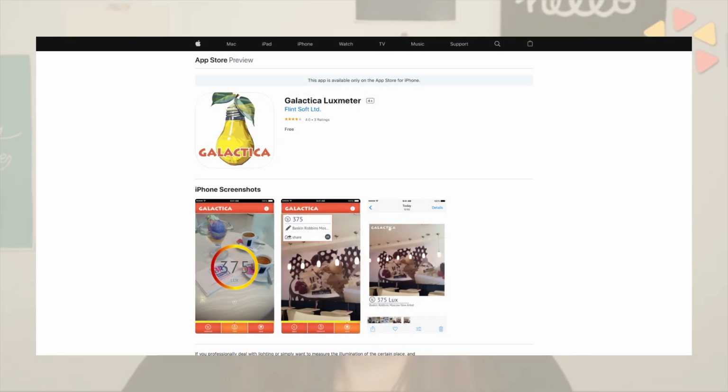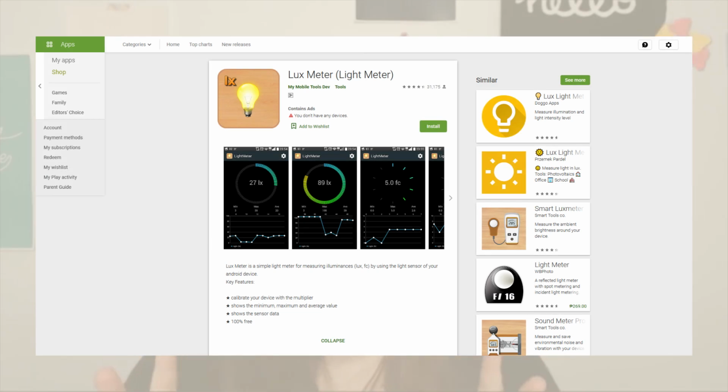Now, I will give you one of my best tips. I kind of reserve this tip for really special occasions, but I feel like this is a really special occasion. So I will give you this hot tip of mine. You can download an app on your phone called a Lux Meter. On iPhones, I believe the best one is Galactica Lux Meter. For Android, there's one called Lux Meter, and then in brackets it says Light Meter or something to that effect. Just look up Lux Meter and pick the one that has the best reviews, basically.